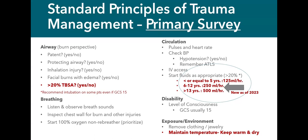Those within the ages of 6 to 12, we're going to start it at 250. And those over the age of 13 are classed as adults, and we're going to start that rate at 500 mils per hour. And this is new. As of 2023, it used to be that the age was 14, but this has been lowered to age 13 in that new 2023 Advanced Burn Life Support rewrite.